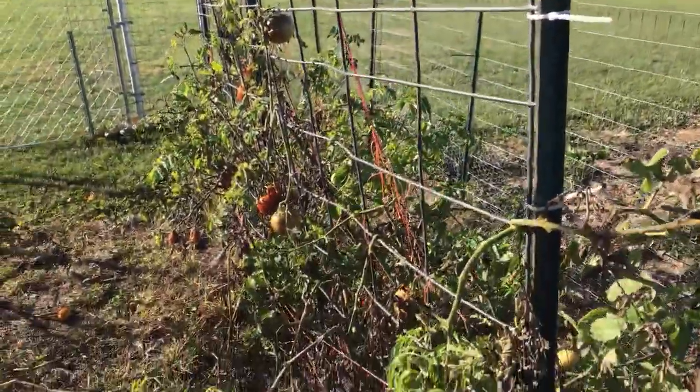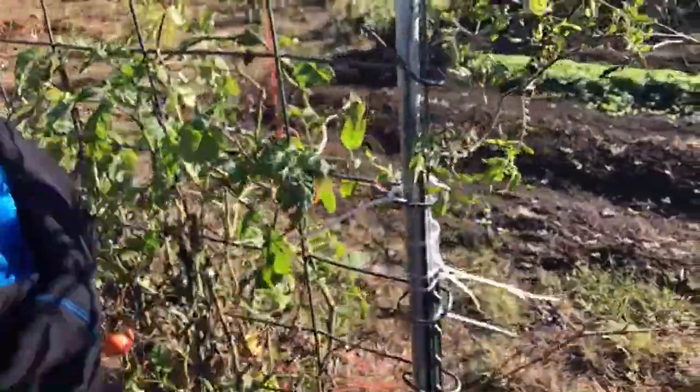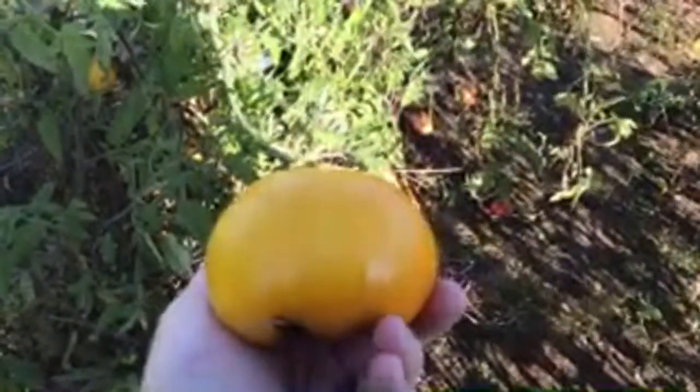But I'm gonna flip the camera around and we'll take a little tour of the fall garden. Let's see if we can get this flipped around. All right, so the tomato patch is pretty well done. It's all ratty, but you didn't get very many branches on this. Yeah, I didn't. Look at this. There's a nice one hiding in there. I'm surprised. That's pretty good.